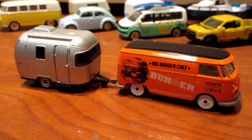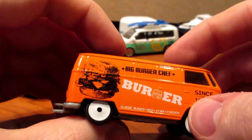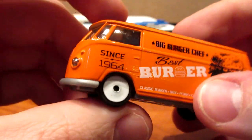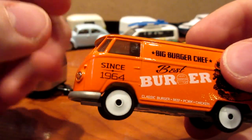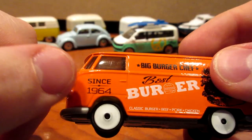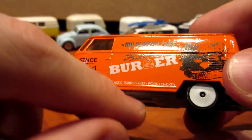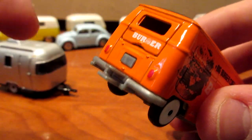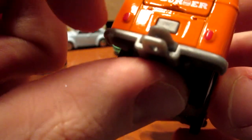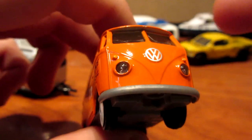This is the last model, the chase model, Volkswagen bus. This one features a Burger Chief logo on the top, since 1964. Classic burger, beef, pork and chicken on the back here, just next to the side stripes. This one, just like the yellow bus, has an opening tailgate with the taillights, and the Volkswagen emblem on the front with the side marker lights.